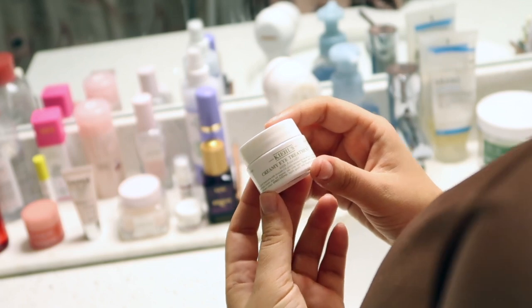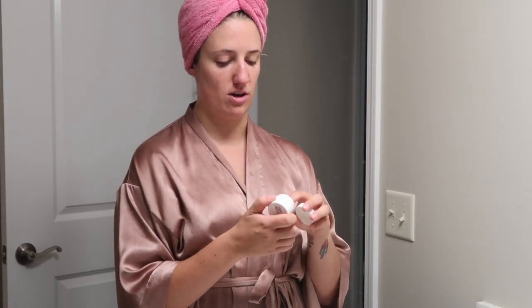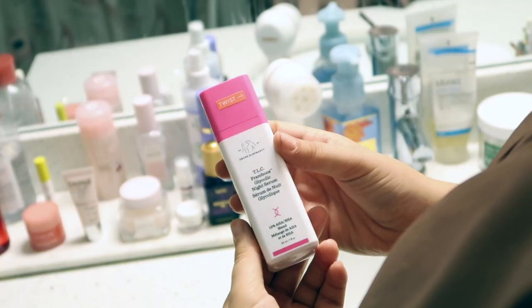This is the Creamy Avocado Eye Treatment. It's super hydrating, and the littlest bit goes such a long way. And I put this literally all over the entire eye area, from my brow bone all the way down. And I tap. You don't ever want to wipe or swipe around the eye area because the skin around your eye is very delicate.